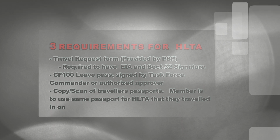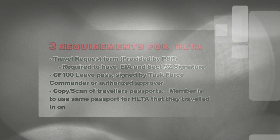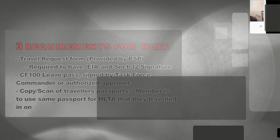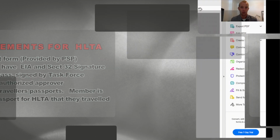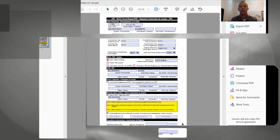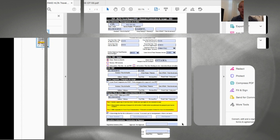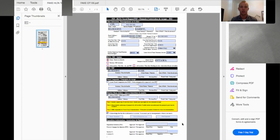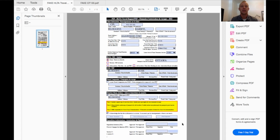The only other thing that we're going to need is their passport, of course. So this will be the passport that the CAF member has traveled into theater on. If you do not use that passport, it could provide security issues when they try and board their flight or when they return to the country. So the CAF recommendation is that the members always travel on the same passport that they traveled in on.